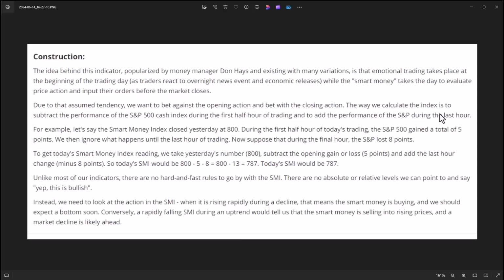The way we calculate the index is to subtract the performance of the S&P 500 cash index for the first half hour of trading and add the performance during the last hour. Remember, before I showed you an indicator that showed what was happening in the last hour. This was about a year ago. We went over that one. This is a little more refined and is very reflective of what's going on out there right now.